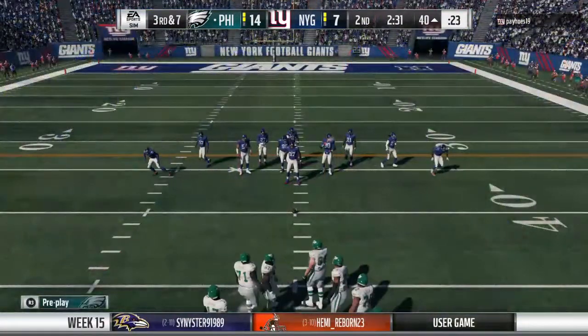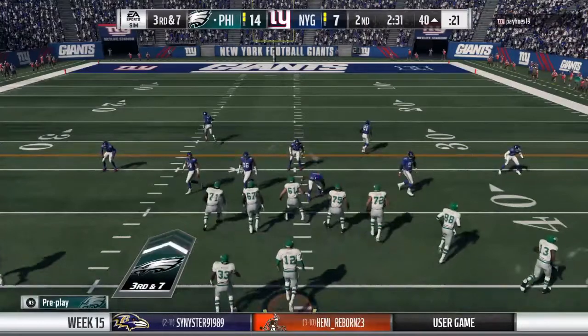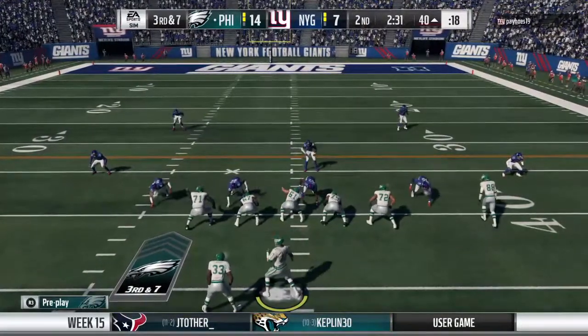The Eagles on 3rd down. A perfect 3 for 3 as they look to keep that streak going. This is 3rd and 7.